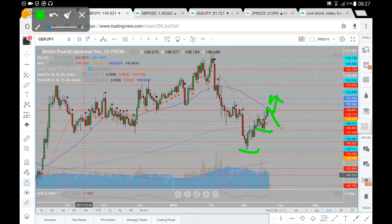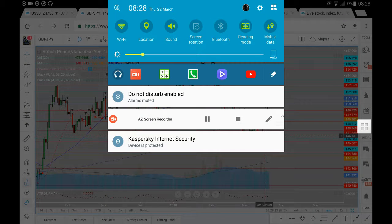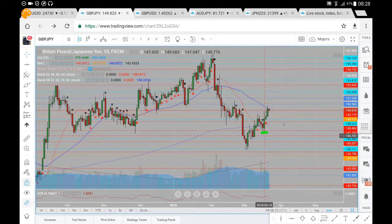If we do have a bit of a pullback, we'll see whether we do keep these lows here intact. These lows being in around, let's see where our lows are, our lows being in around the 147 level. So we'll see whether we can keep the 147 intact over the coming week or so. Keep this higher low intact, possibly posting another higher low, supporting further upside momentum on prices.